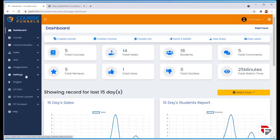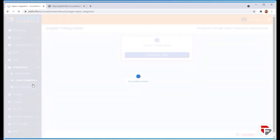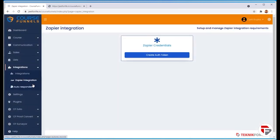Next, we have the integrations. It's something that everybody needs. Whenever you have a sales platform, whenever you have a system, you always need data to either come in or go out, and CourseFunnels supports that both ways. Firstly, we have the Zapier integration. If you want to use CourseFunnels with some third-party CRM, you can use that. I've got a detailed Zapier video in another video, so you can refer to that if you want to look at how exactly Zapier is integrated.